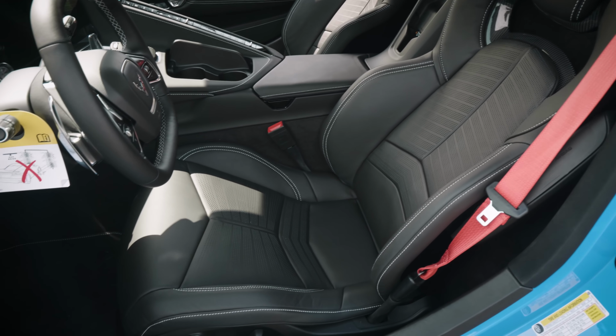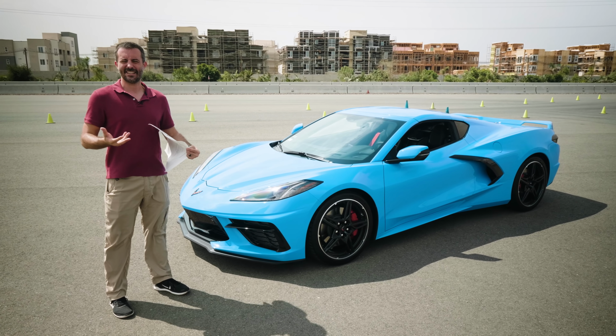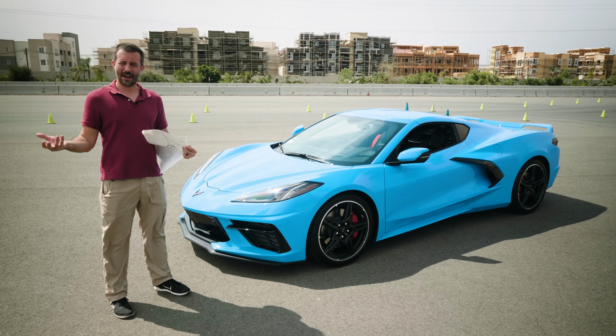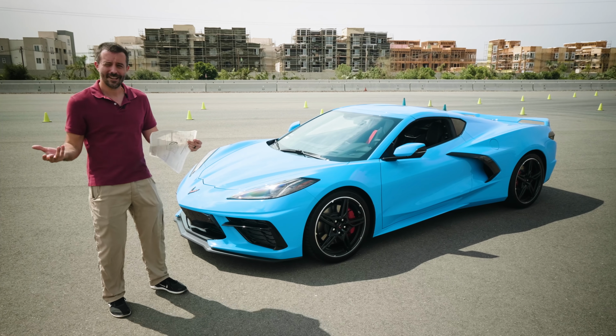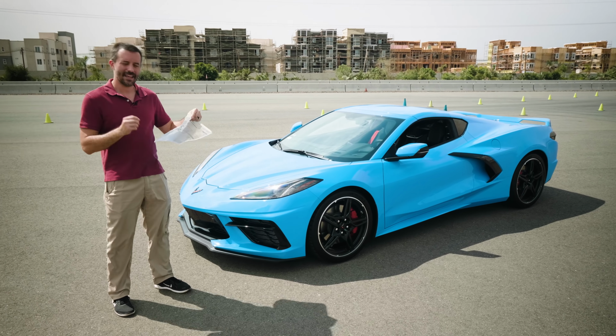The reason we got the GT2 and not the competition bucket seats is because in our experience, competition bucket seats make for really uncomfortable driving experiences on long distance commutes. The GT2 seat, we hoped, would be a lot more comfortable, and so far it appears to have been. In total, we paid $80,660 for this Corvette, and that's not bad on top of a base price of $59,995 or $59,999. I forget exactly what it is, but who cares? We feel pretty proud about how we optioned this thing.